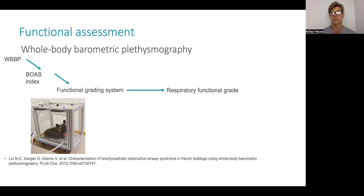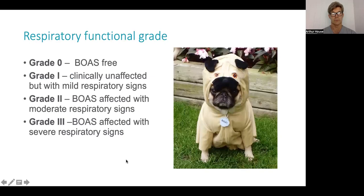But again, fortunately for us as clinicians and individuals who are assessing these dogs, using whole body barometric plethysmography, Cambridge University were able to develop a very simple clinical tool for evaluating respiratory function, which is called the respiratory functional grade. So the respiratory functional grade is a 4-point grade, 0, 1, 2, 3, where dogs that are grade 0 are brachycephalic obstructive airway syndrome free, grade 1 are clinically unaffected with mild respiratory signs, grade 2 are those dogs affected with moderate respiratory signs, and grade 3 are dogs that are affected with severe respiratory signs. And this respiratory functional grade was validated using the whole body barometric plethysmography, which is an objective measure of function.